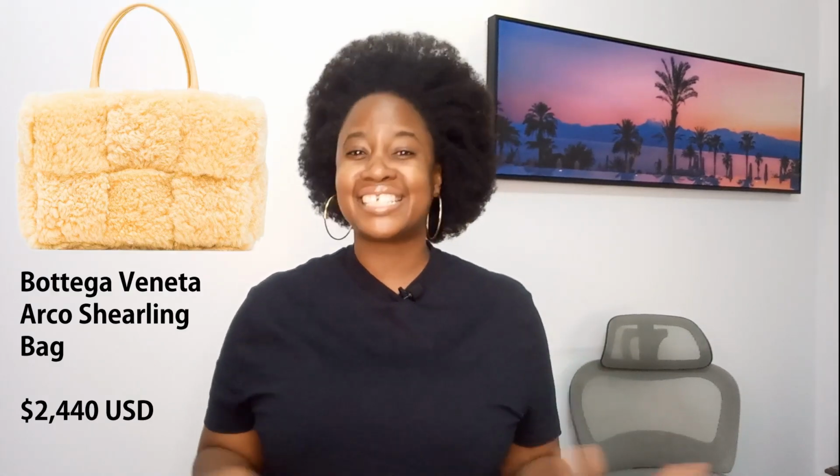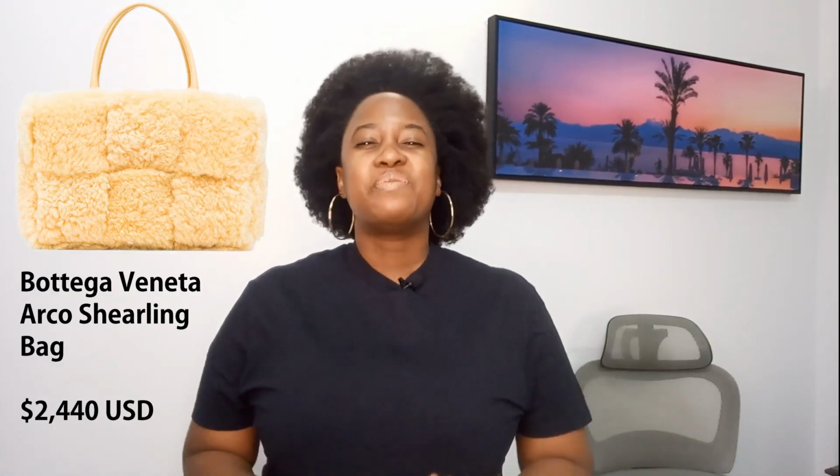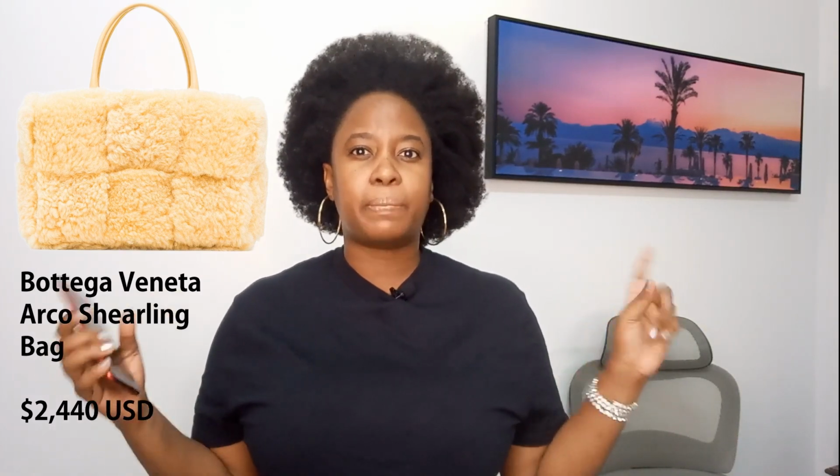The next shearling bag you need to look at is this one here from Bottega Veneta. Listen, okay? Bottega Veneta is one of the hottest luxury brands of the past 2 years. The new designer there, I believe he's called Daniel Lee, he's just been doing big things. This shearling bag is called the Arco. I believe this is a new season piece for autumn winter 2021. This is beautiful. I think on Farfetch they call this banana yellow.